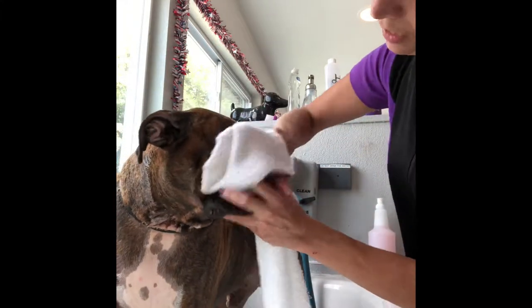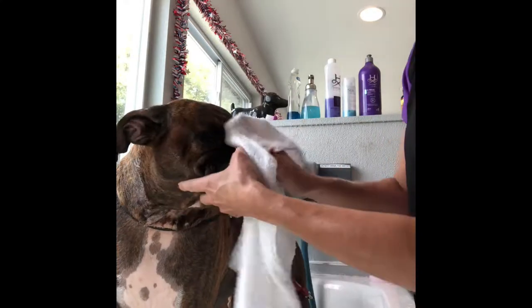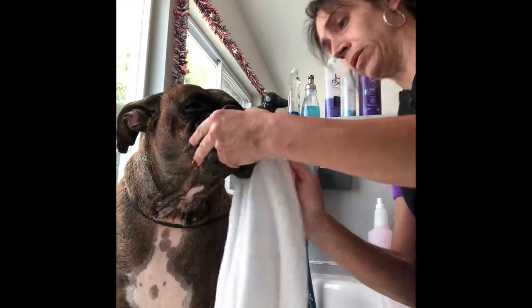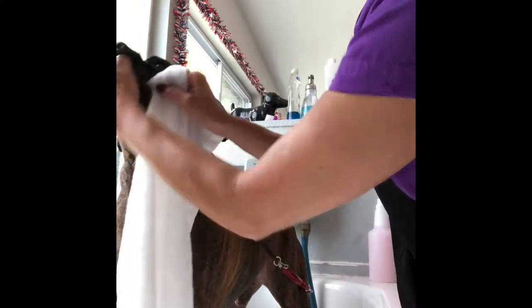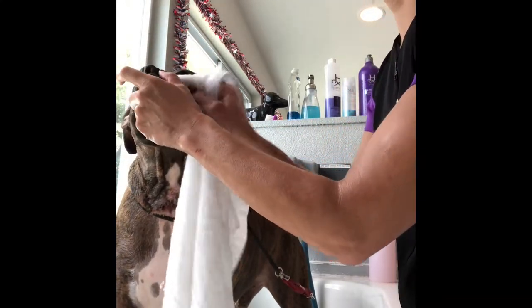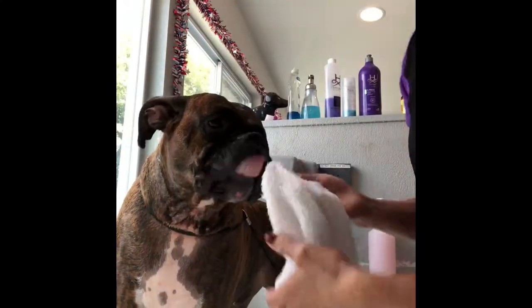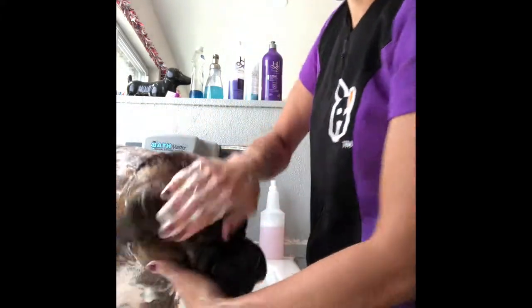He was just like a rock star for his nails too. And I'm getting ready to give him a bath. I just really wanted to give him a nice clean up on the face. It smells better already, I can tell you that. Look, he's got a little buildup right here. Good boy. Good boy. All right. Dirty dog. No more.